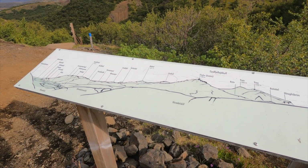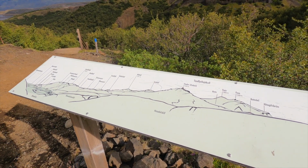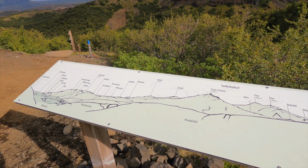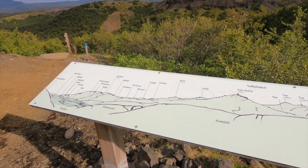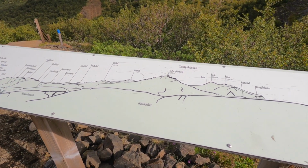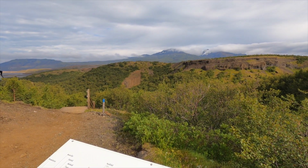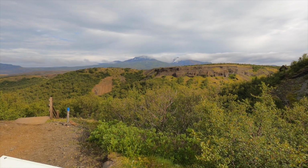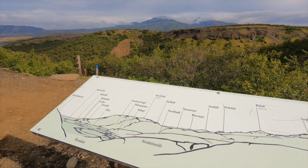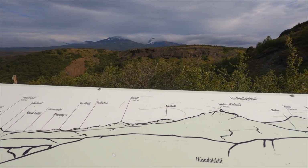Is this working? 1, 2, 3, test. Yeah, I think so. So yesterday my GoPro just killed my SD card, so the whole walk yesterday I had to do on my phone. But we went back up today to do a bit of the walk we did yesterday. And this is what we saw yesterday also, only yesterday everything was in the clouds, and today it is completely clear. And so lovely. So these are all the mountains you can see in the background, and it's great.